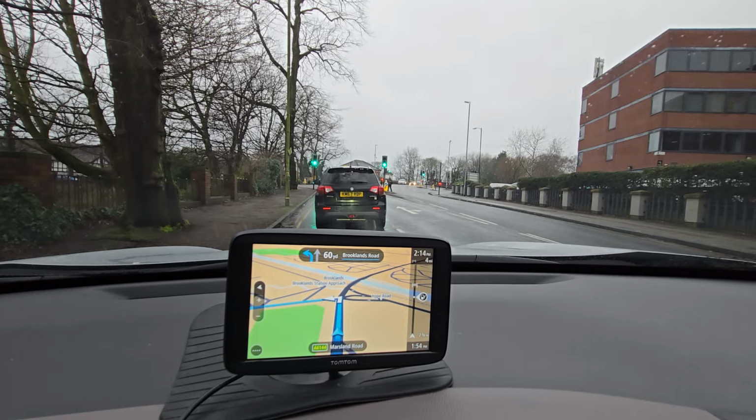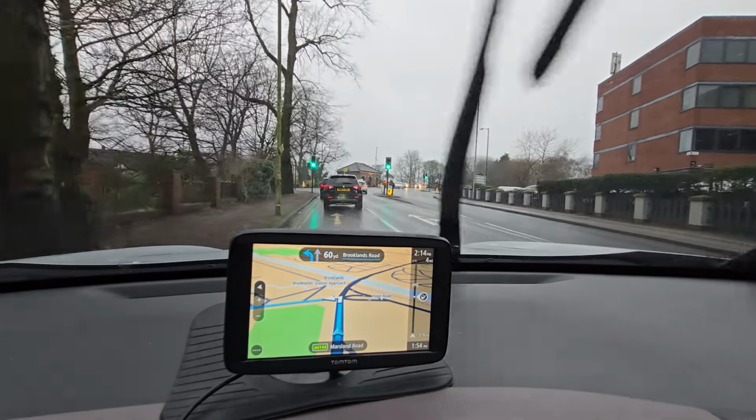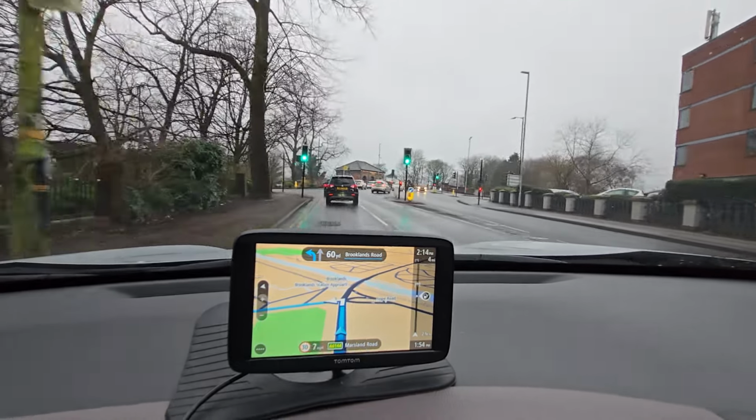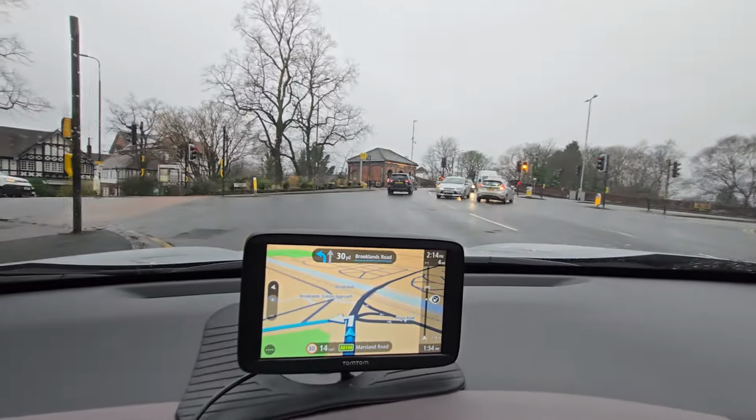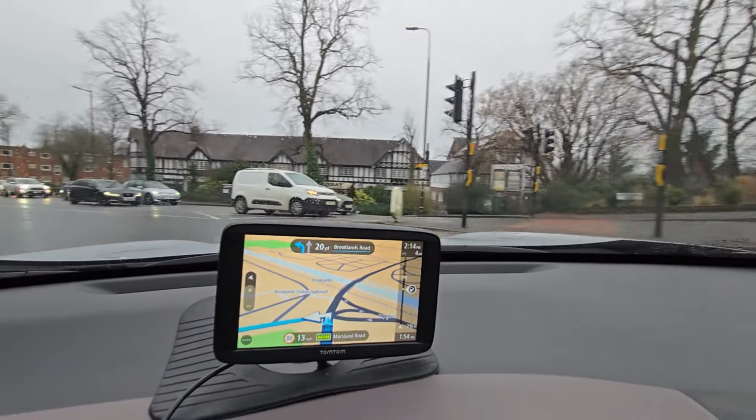So I'm going to do what I call a triangle check. It's just checking the inner mirror and both of the side mirrors to ensure there's no cyclist trying to overtake you at that point when you are about to move off.